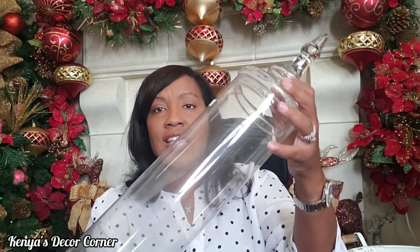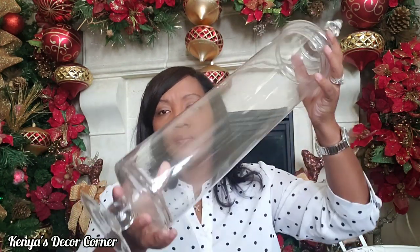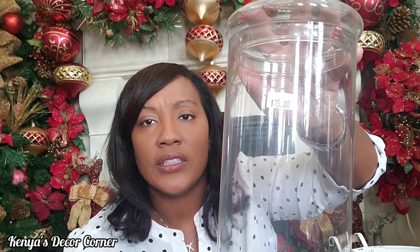I've never seen any apothecary jars this large at Ross. You guys know I like to shop at Ross, but I've never seen one this size at Ross. I have seen them at Home Goods, and for $15, I thought that was a great price. It may even be a little bit less than it would be at Home Goods. And that was the regular retail price there. It wasn't on clearance. This was just a regular price.